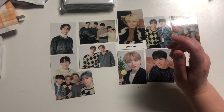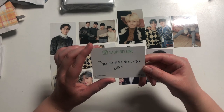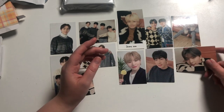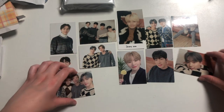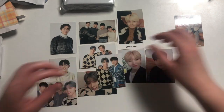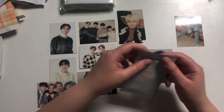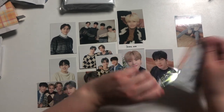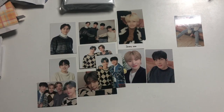There's still no Seungkwan though. Please give me a Seungkwan. Next one. Oh, Dino. Cute. Oh, and his has a little message as well. Right, where's the Seungkwan? Come on. Give me the Seungkwan, please. We still have a lot of cards remaining, but yesterday we were not lucky with Seungkwan, so I want Seungkwan this time.